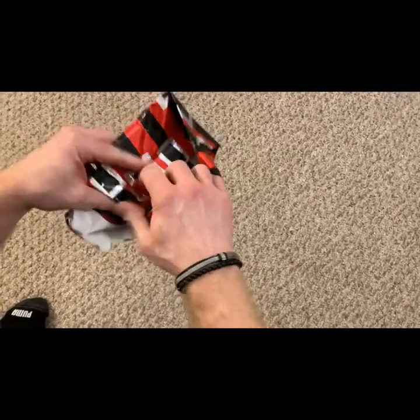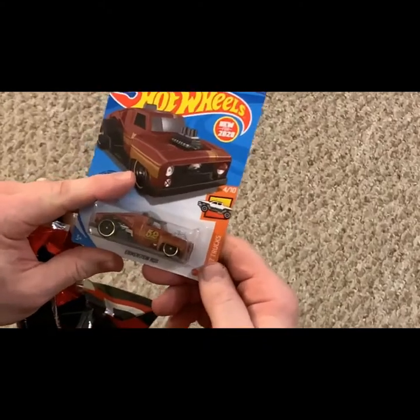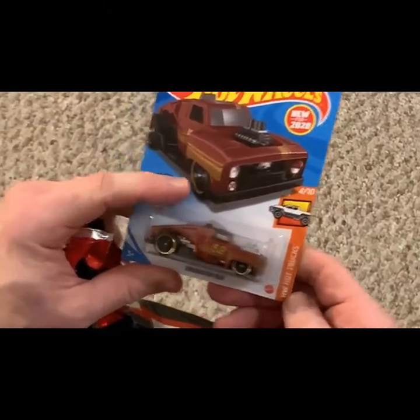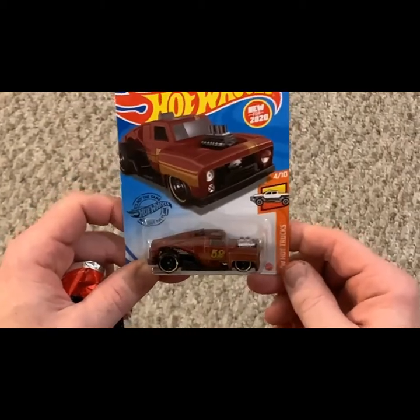Come on. You can do it. You can do it. What do we got? This one is called Eric Stein Rod. That thing looks like it should be, I don't know. Thing's a beast though.